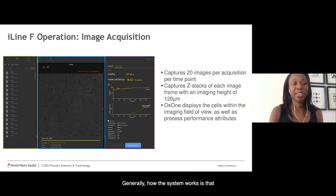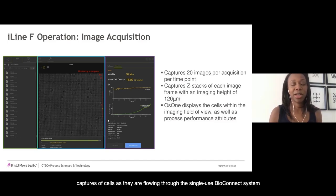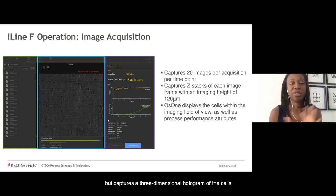So generally how the system works is that there's an image acquisition phase followed by an image processing and image analysis phase. For the most part, the instrument performs several captures of cells as they are flowing through the single-use BioConnect system. And it captures not just a two-dimensional image of the cells like traditional microscopes, but a three-dimensional hologram of the cells with an imaging height of about 120 microns.